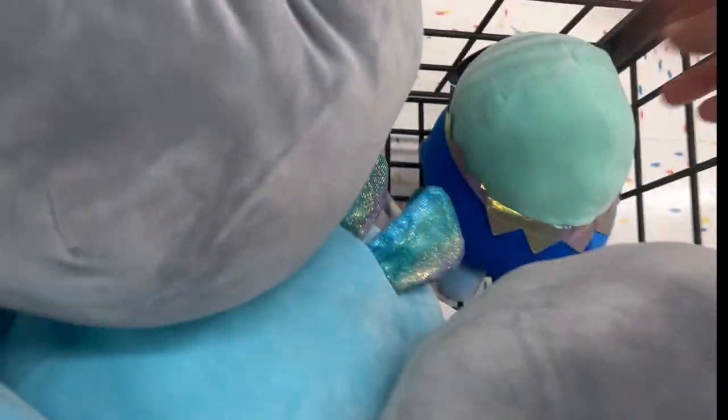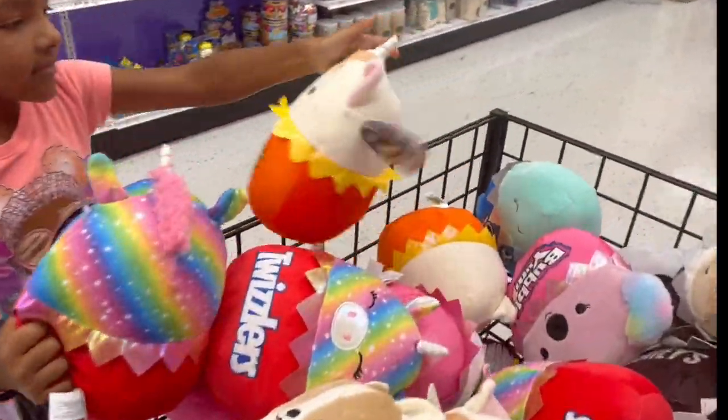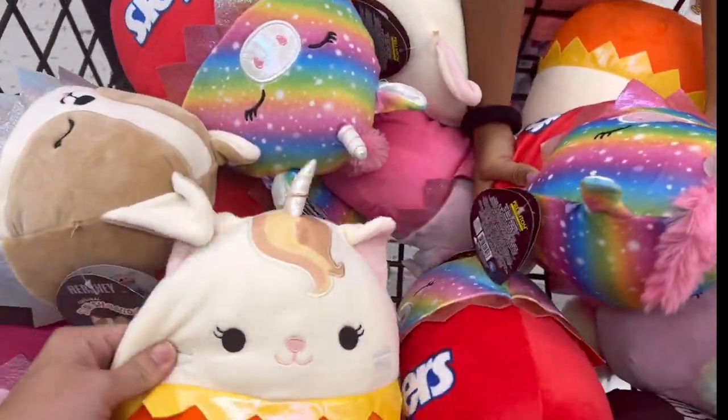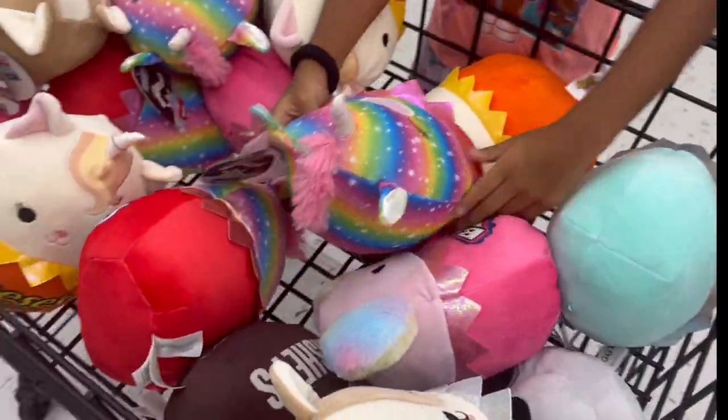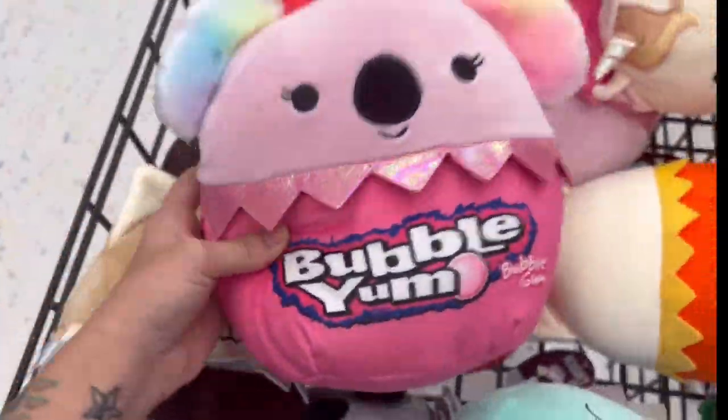Oh, what's this one? That's cute. A Jolly Rancher octopus. That's adorable. Oh! Twizzlers? Oh, they have all the candy ones here. Look, Mom, the rainbow unicorn. Like the rainbow unicorn. That's kind of like the one that you're looking for. It's in a chocolate. You can shake it. Bubble gum. Where are these?